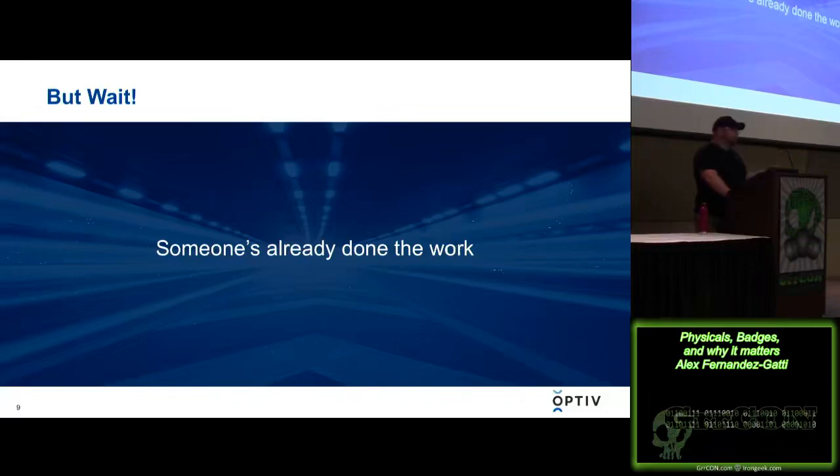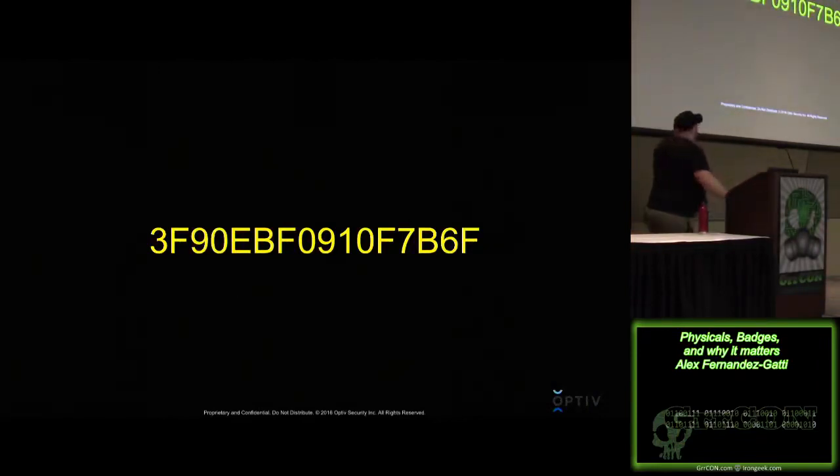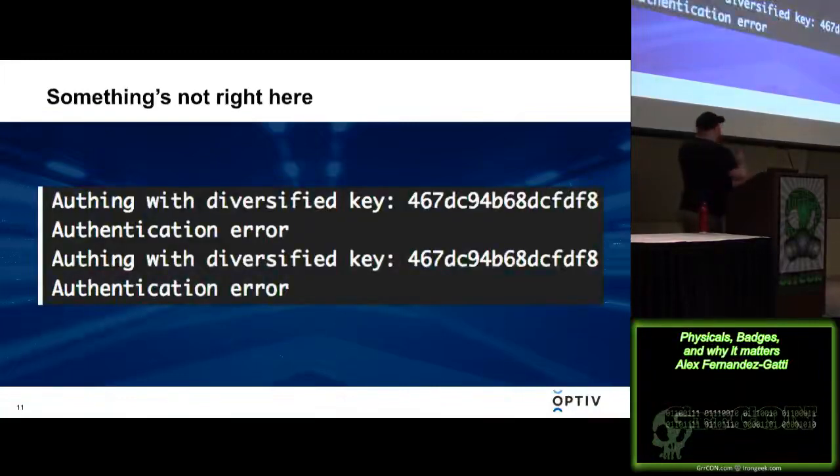In fact, at GrrCON several years ago, they had a presenter come out and speak about their research working against iClass, dumping the keys off of a reader, and working through the math. And this is what GrrCON put out. So this looks like a key we can use, and it is kind of useful, but when you try and use it directly, what happens is this.